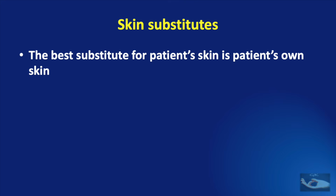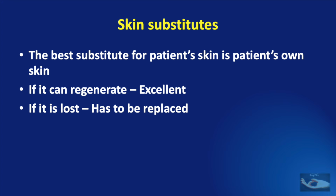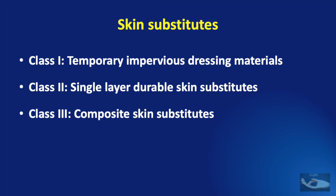So far, we have seen materials that can be used to dress the burn wounds. Now we shall see some materials that can sort of replace the skin, even temporarily. The most important point to remember is that the best substitute for the patient's skin is the patient's own skin. If the burn wound is superficial and the patient's own skin can regenerate, excellent. But if the patient's own skin is lost due to the depth of the burn, it must be replaced. But what if the patient's own skin is not available? For example, in a major burn, then we can use skin substitutes.